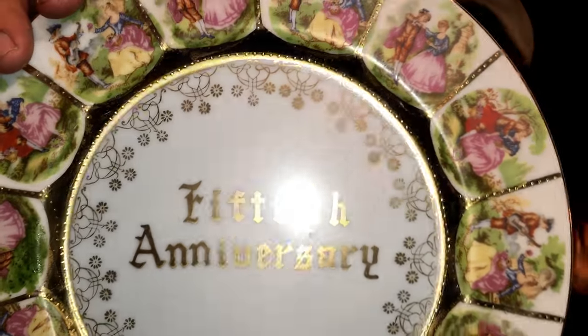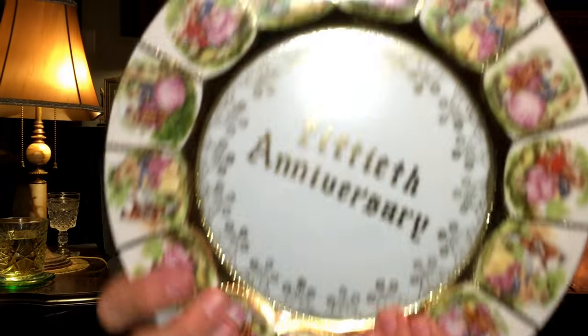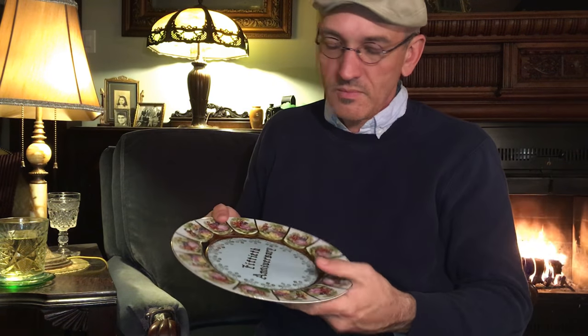Really nice with the gilding on it and the little colonial, I guess it's supposed to be just little colonial people doing little colonial things. Isn't it pretty with the gilding? And this one is completely unmarked on the back. That's one of my favorite ones out of the whole stack. This one is as well.